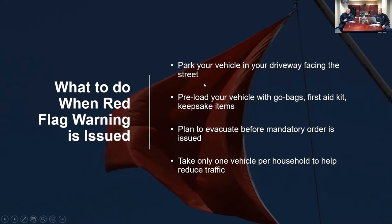Another thing is always keep your keys in your pocket when the conditions are right for an extreme fire, so that you never have to go throughout your house looking for them. So you always have them in your pocket. You can advance.